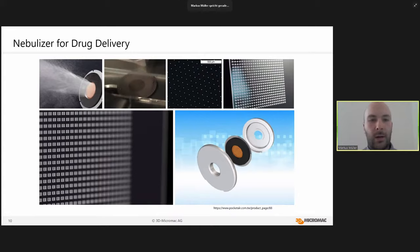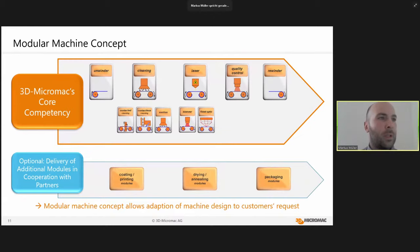This foil is made of polyimide, or PI foil. And we are cutting these PI foils, or drilling some holes in there, with our mass production tool, a roll to roll. This is a modular machine concept, where 3D Micromac is doing the core competences. We have standardized modules for the unwinder, the rewinder, and in between there are individual modules for cleaning, laser cutting, drilling, structuring, and quality control. In addition, with different partners we have a cooperation, so we can put in modules for coating, drying, or packaging. So we have a very modular concept for roll-to-roll mass production.